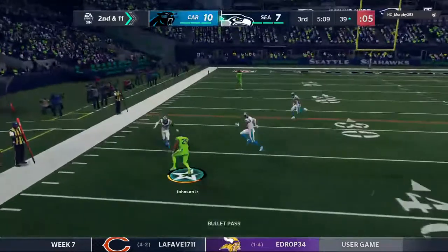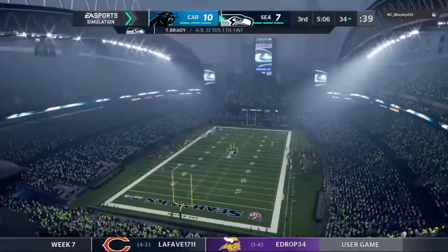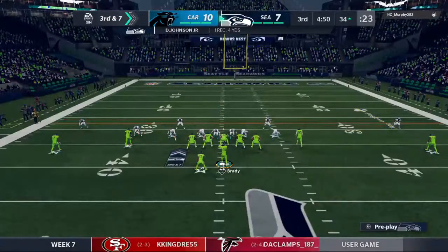Shotgun now for Brady. He gets it left side to Johnson. And he's brought down at the 34. Call it a gain of 4. So third down, they need to get to the 28 for a first.